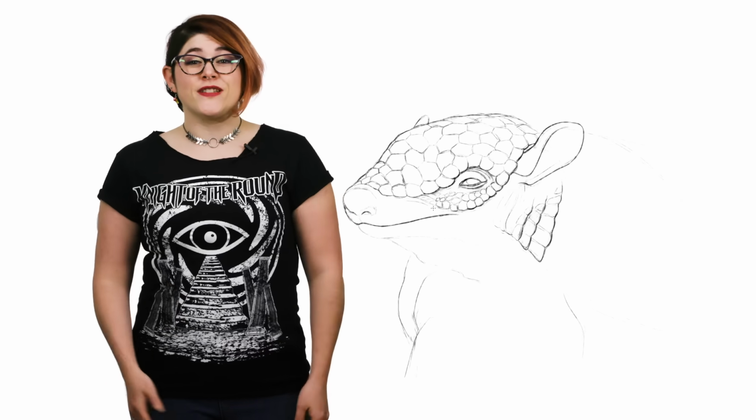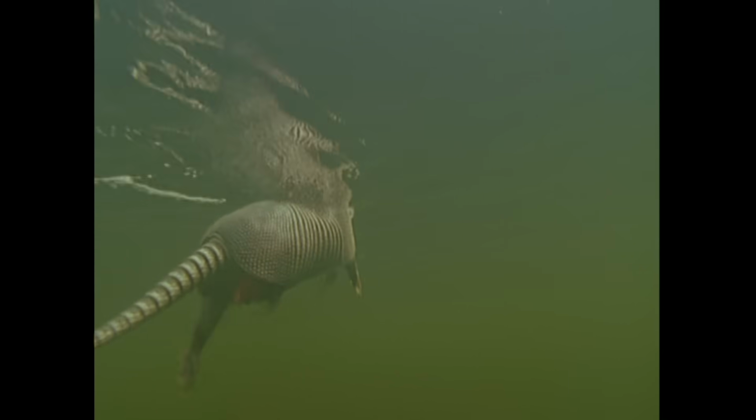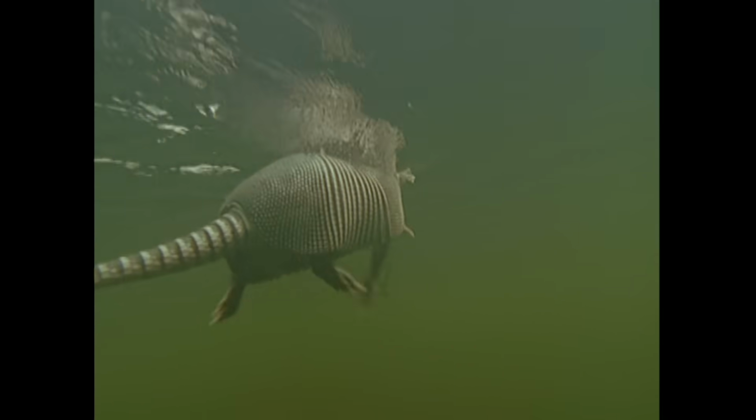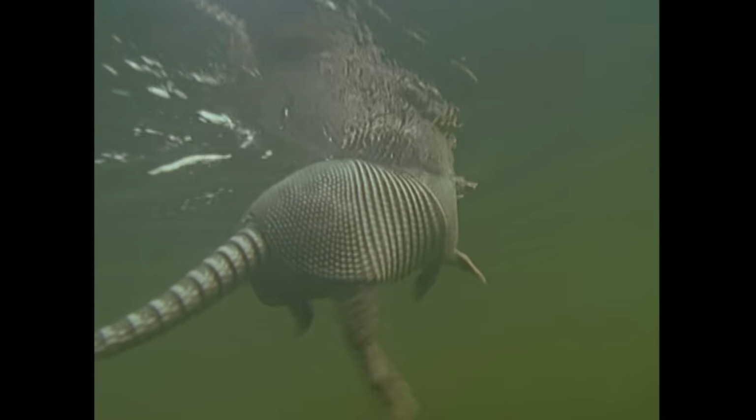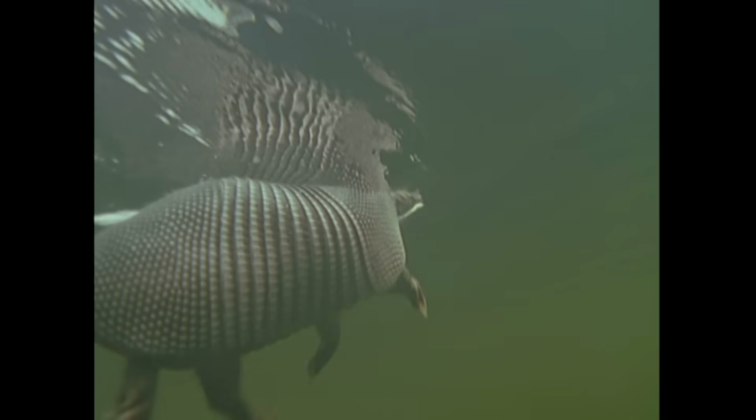Many species of armadillo are quite decent in the water. They can either hold their breath and walk along the bottom, or some species, like the 9-banded armadillo, will swallow a bunch of air and become buoyant. This fills their stomach and intestines, and it makes swimming much easier for them.